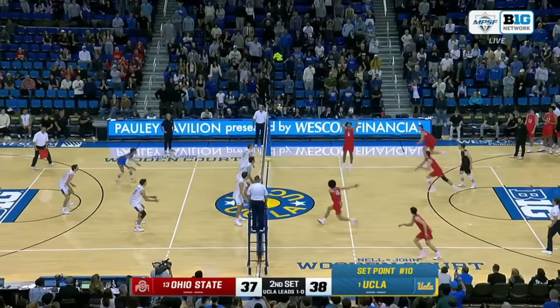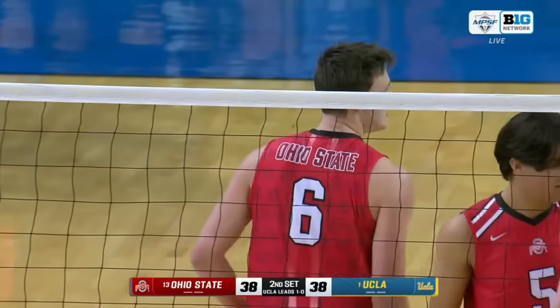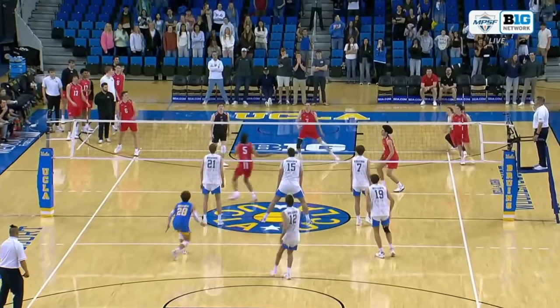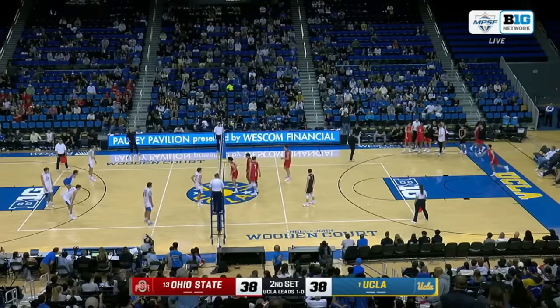Well handled that time by Pickering again. Wetzel through the block and down. But number 3 in red on that reception against the Kelly serve. And that's what they feel, again, he can bring to the table. That's Owen Pickering on the first contact. Even though Daniel Hurley's out, they feel like they've got a better touch and create some in-system opportunities.